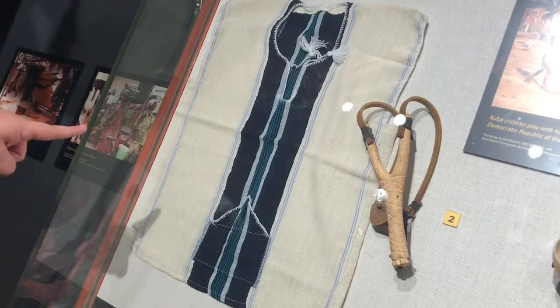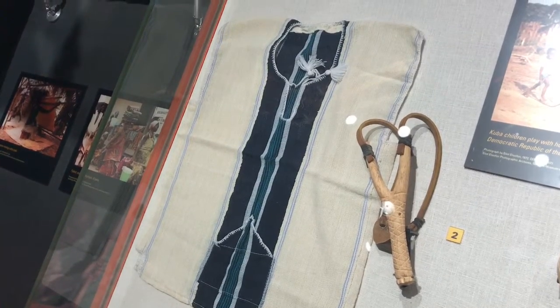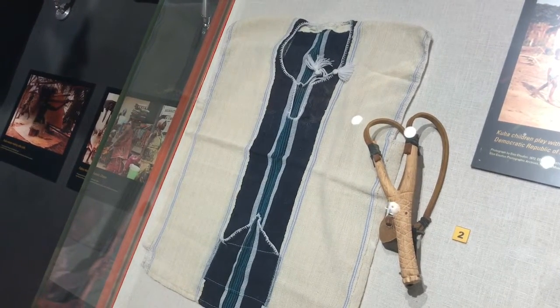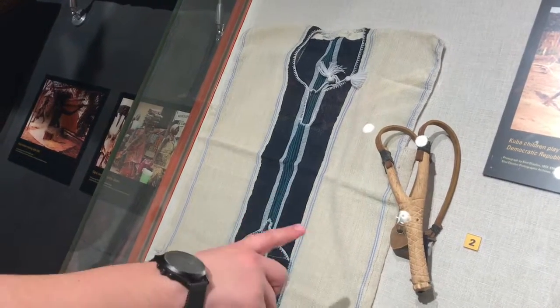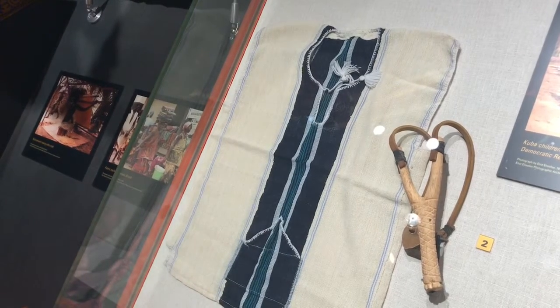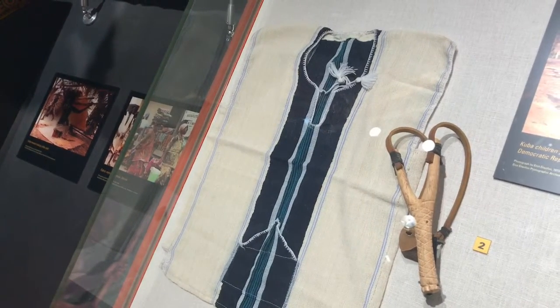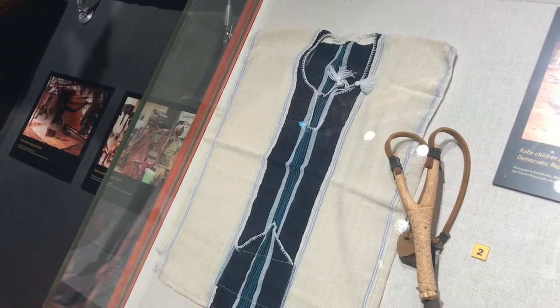This is a boy's shirt who lived in Mali. Shirts like this one have been worn for centuries as everyday wear by boys throughout West Africa. This over here is a slingshot, Burkina Faso. A Burkinabe boy uses a slingshot to shoo away birds and animals so they won't pick the crops clean.